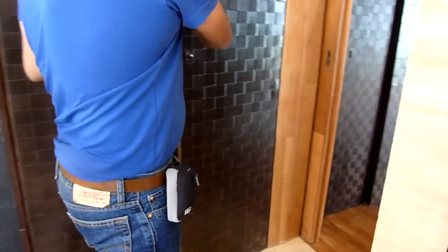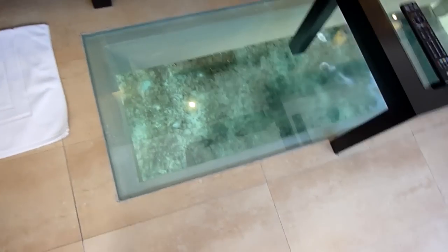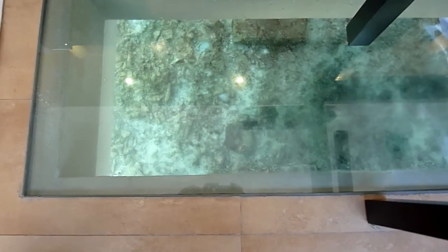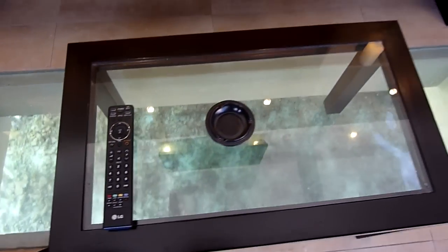And then. Oh, I have been waiting to capture this. So this is the hole in the floor. Yes, covered with glass. You have a direct view. And you get to see beautiful fishes down there. Right now I can't. We have plenty of time to do that.